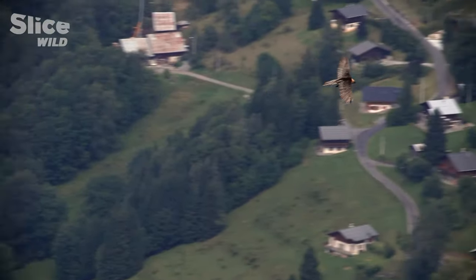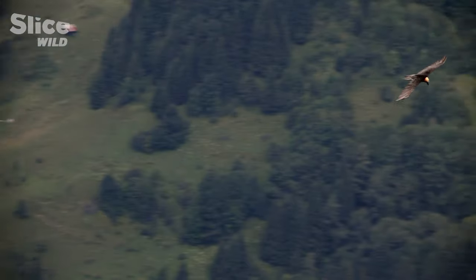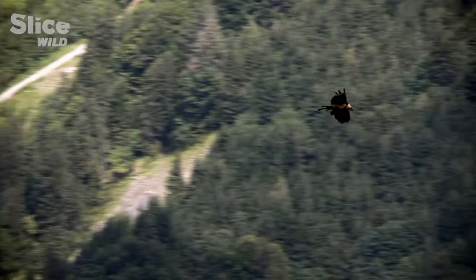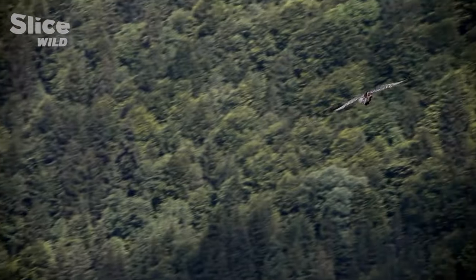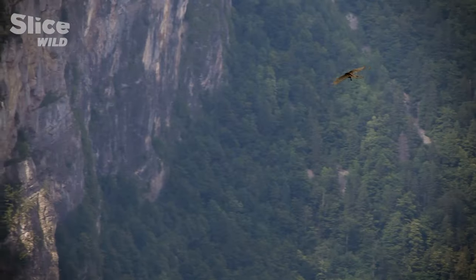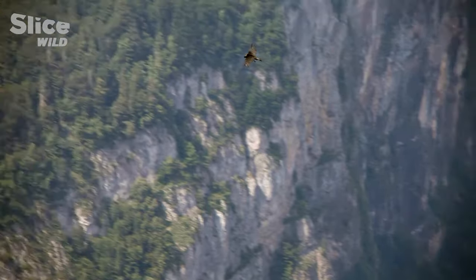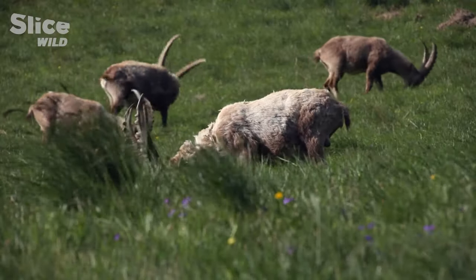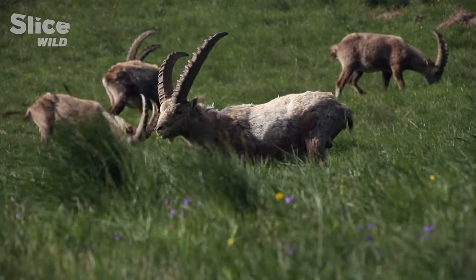It's constantly roaming its territory throughout the day, all through the year, so as to find carcasses and find food. It knows the places where the chamois are to be found, or the ibex. It may know where the avalanche corridors are.